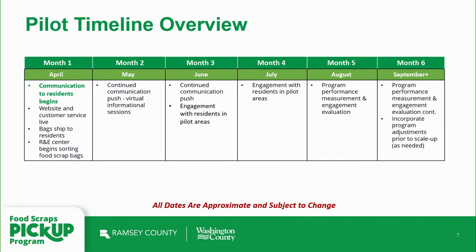And then from there, we're planning, and this says all dates are approximate and subject to change because we don't know what we don't know. Hopefully this timeline follows just as planned, and if it does, we'll continue to do that same process, launch in more communities, including more areas here in North St. Paul, learn more, keep tweaking, and eventually over the course of the next 2 to 3 years, hopefully we'll have it available to every resident in the two counties. But we want to walk a little bit before we run, of course.